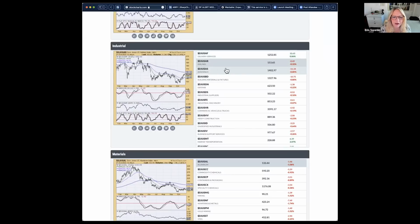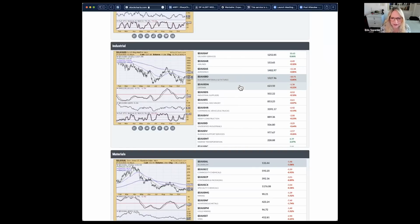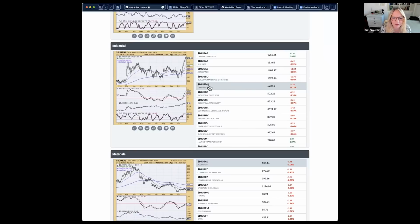Silver cross coming in on airlines, looking very interesting. Aerospace, not quite holding above that 200-day EMA, but certainly looking great underneath the surface there. Nothing there for me in building materials. Nice breakout, but maybe could use a little bit of consolidation here for the defense industry.